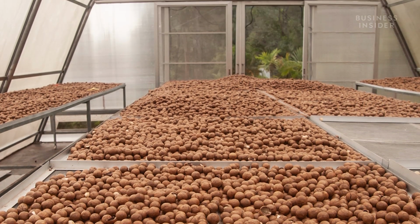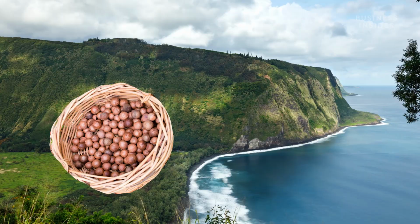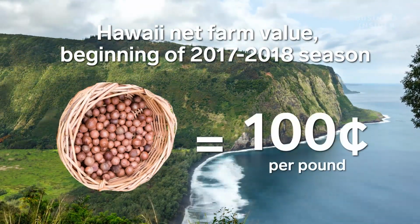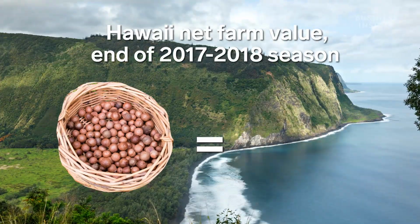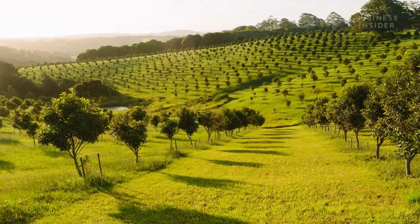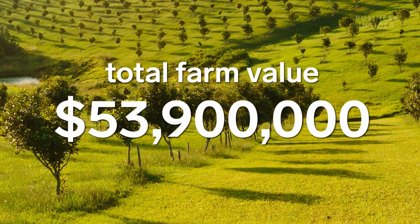Last year, the price of macadamias broke records, again. In Hawaii, nut and shell macadamias started the season with their highest net farm value ever at 100 cents per pound, and ended the season with a new record high of 110 cents per pound. The farm value on Hawaii's macadamia crops is estimated to be worth $53.9 million.